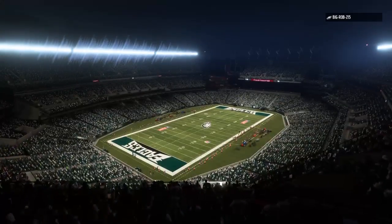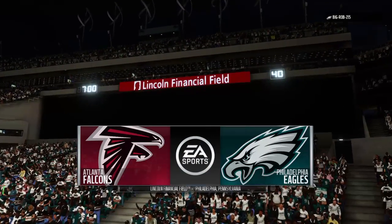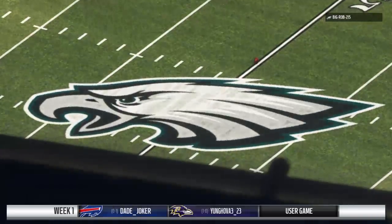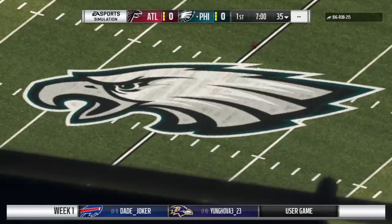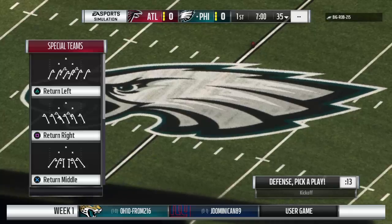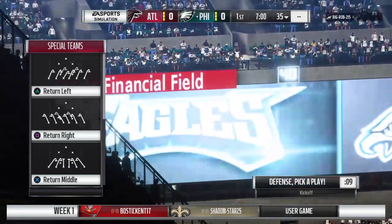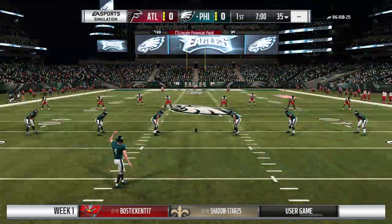All right, Coach, it's the NFL on EA Sports as you take a look there at Lincoln Financial Field in Philadelphia, PA. Just a short time ago, these Philly fans in full roar as both teams made their way out of the tunnel. Pyrotechnics ablaze. They're set to go as their Eagles will match up with the Atlanta Falcons.